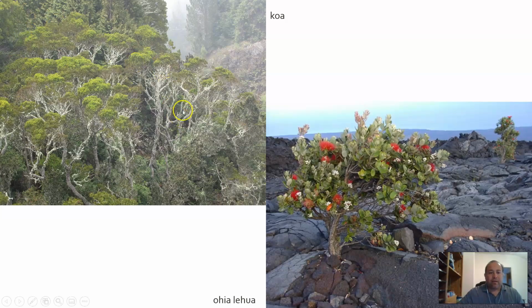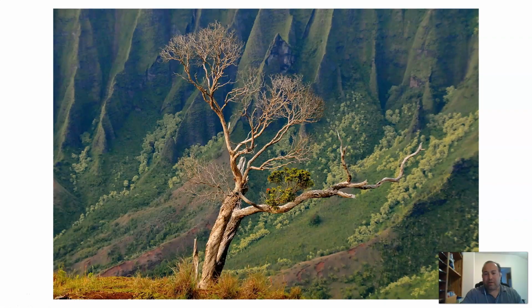On our left here, that is koa, and on our right, that is Ohia lehua. And you can see it pioneering, just shooting right up through the lava flows. And then another picture of Ohia lehua where it isn't just pioneering on lava flows. It doesn't have to be just that pioneer species with a disturbance.